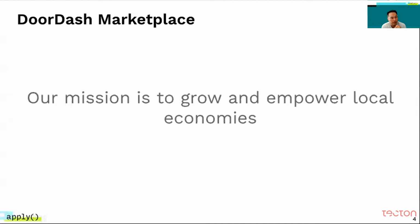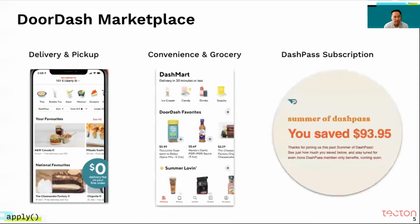So DoorDash's mission is to grow and empower local economies. And we do that through a set of product offerings. The first one is delivery and pickup, where customers like you and me can order food on demand for breakfast, lunch, and dinners, or for various parties. And second is the emerging product called convenience and grocery, where customers can order non-food-related items, such as flowers, maybe charcoal for the barbecue, or maybe sugar for baking cookies. The third product is called Dash Pass, which is a subscription product that is similar to Amazon Prime.